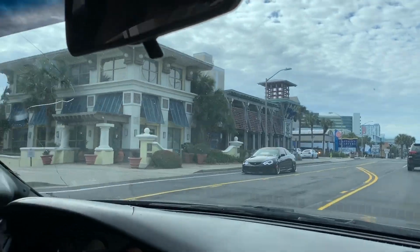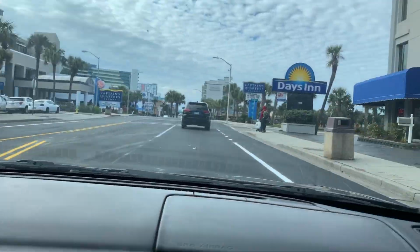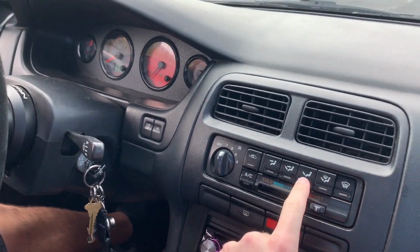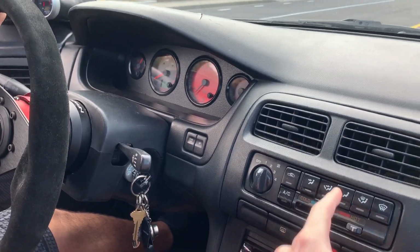Made a friend. First impressions of this car is definitely a 90s Japanese sports car. Everything, just like the cluster and these buttons. Oh my god, these things are amazing. And then of course the JDM mats and fire extinguisher and everything, but it's just so basic and so perfect.